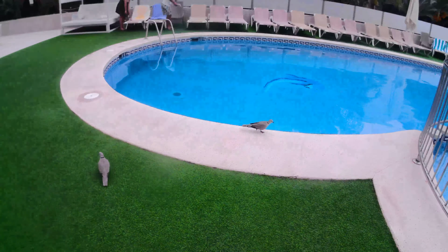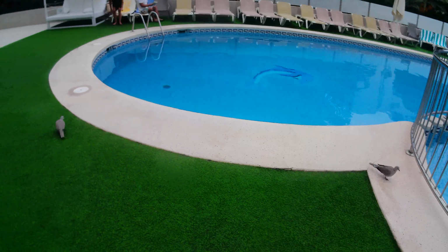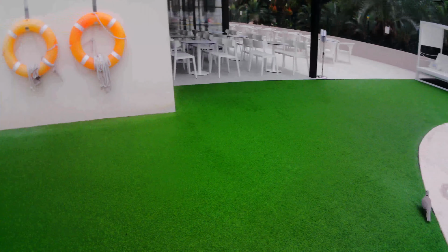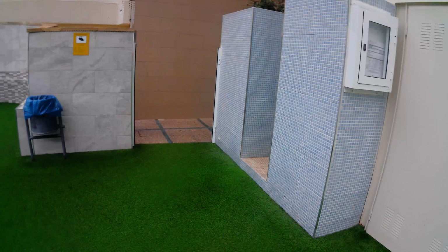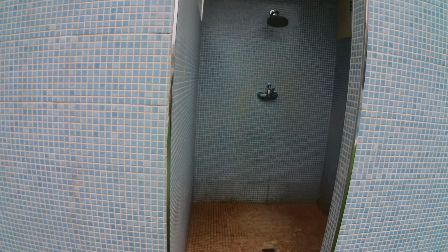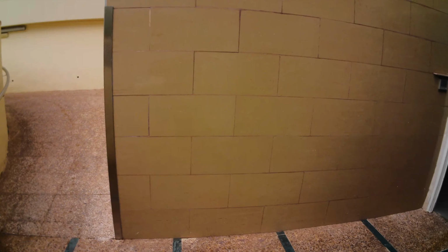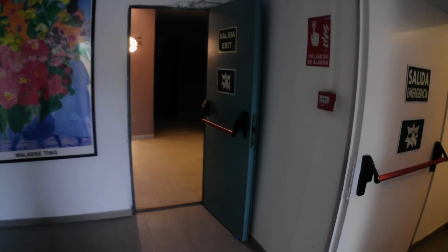Is he going to go into the pool? So there we go. If you want, there's the showers. If you need a shower before you go into the pool, you can do that. There, look. Oh goodness, there was nobody in there. And this is the other entrance. So you can go back through here and then back to the lifts. So you could come down from your room. Not that one, this one. And there's toilets there as well.